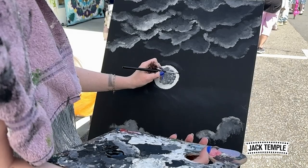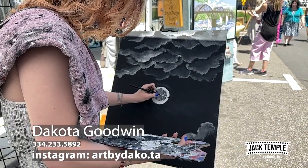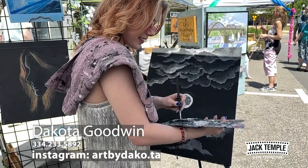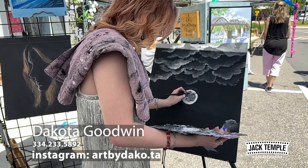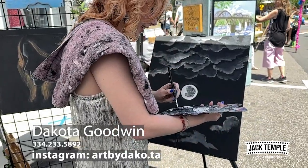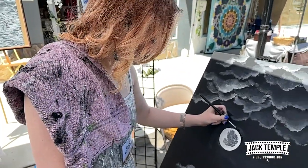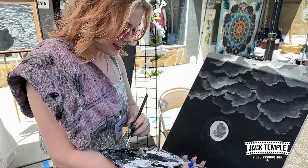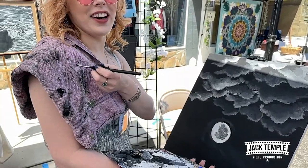I actually caught an artist at work here at the art show. Hey, what's your name? My name's Dakota. Your name is Dakota. Yes. Is this all of your artwork here? Yes, all of this is mine. Very good. Thank you so much. I thought you were painting on your shoulder there for a minute. No, this is just so I won't get on my dress.